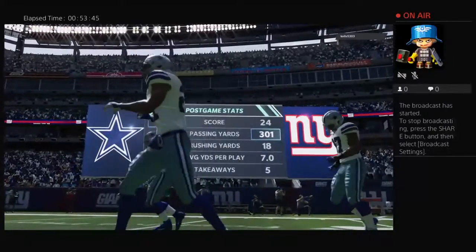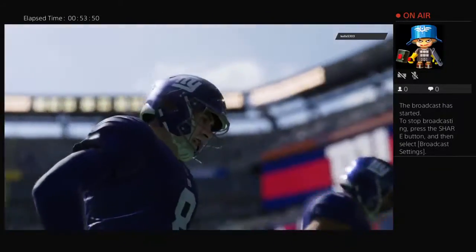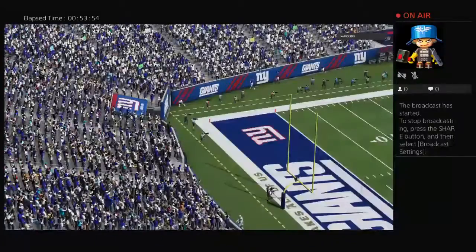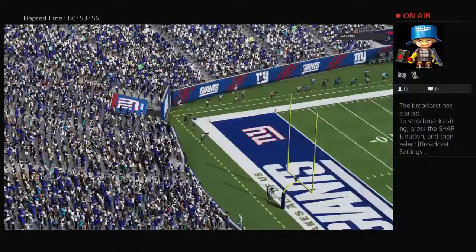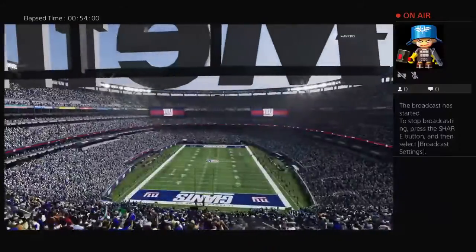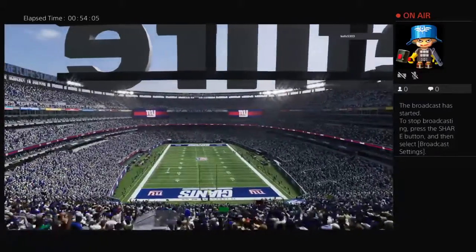So for Dallas, they finally get that elusive second win as the record moves to 2-12. And they'll get another road test next week as they head to Philly to take on the Eagles. Meanwhile, for the Giants, they'll drop to 10-4 on the year. And they'll try to get back to their winning ways next week as they head to Lambeau to take on the Packers.